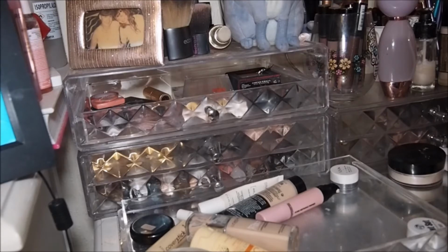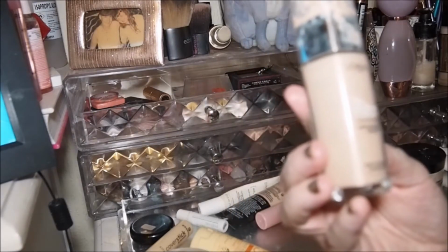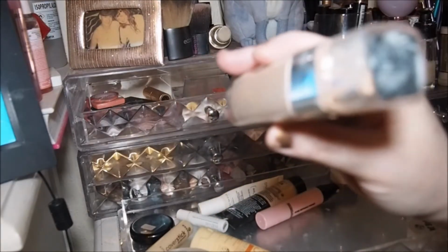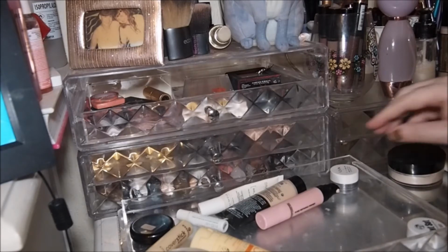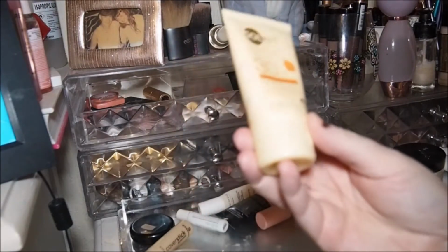So that's them. The foundation that I wore last week was the L'Oreal True Match Super Blendable Foundation. My shade is 1R 1.C. It's not really focusing. So yeah, it's a bit dirty, but it's a really nice foundation. That's the only SPF I have, so that just stays in.